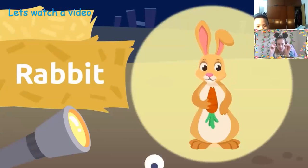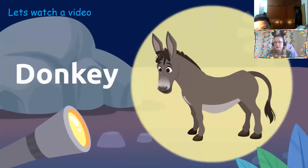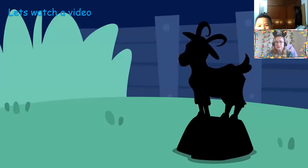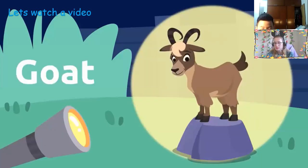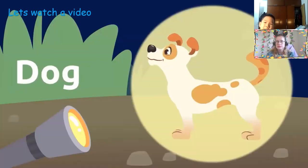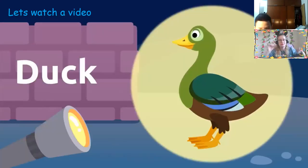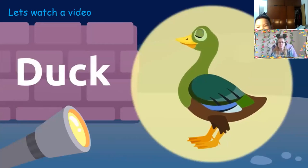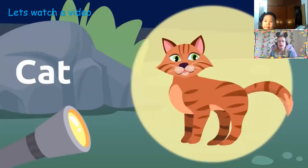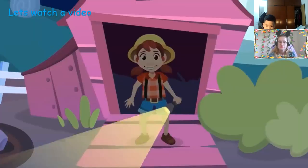Rabbit. I There's another silhouette over there. What could it be? What's that? What's that? It's a donkey. Donkey. Donkey. Donkeys say hee-haw. Donkey. Donkey. Let's see what other goat. Goat. Oops. Goats have horns. Silhouette of a dog. Dog. Dog. Dog. And that silhouette down there. It's a duck. Duck. Duck. You see Look at that that beak. Duck. I think there's one silhouette left. It's a cat. cat. Cat. Cats are very swift. Cat. cat. My, my. So many animals.